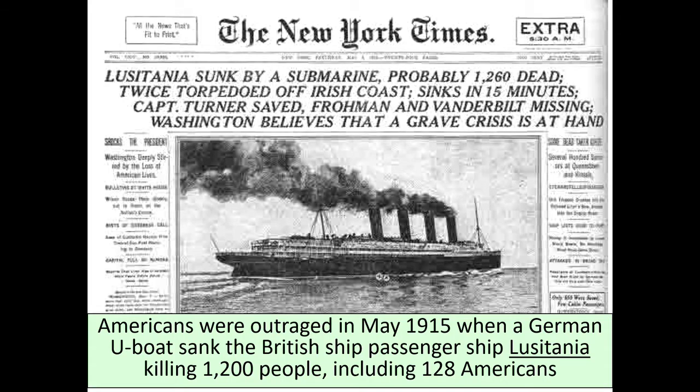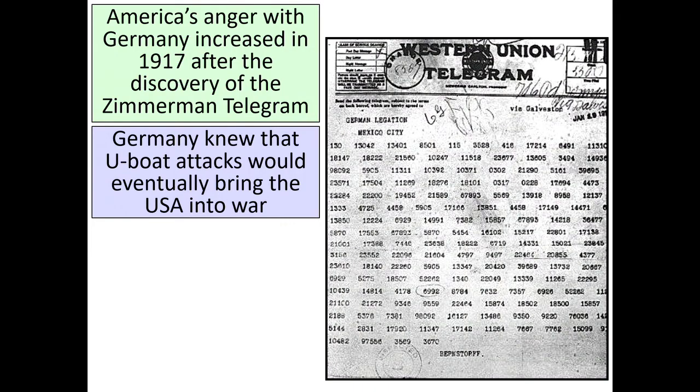Americans were outraged in May 1915 when a German U-boat sank the British passenger ship Lusitania, killing 1,200 people, including 128 Americans. However, let's not overstate this. The United States still didn't enter the war for another 2 years.